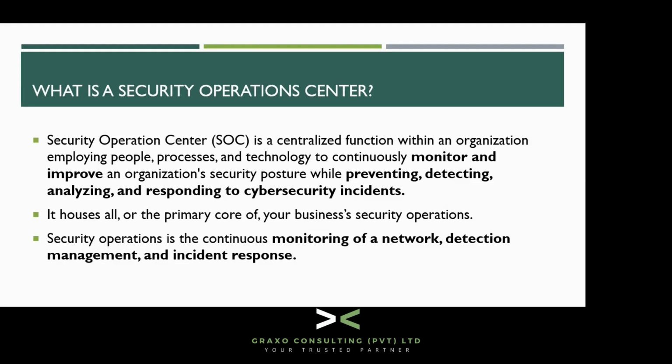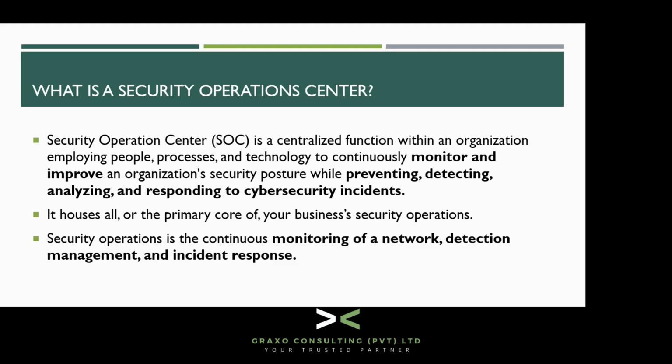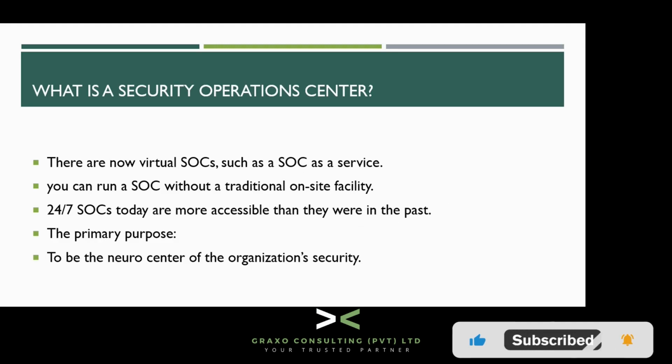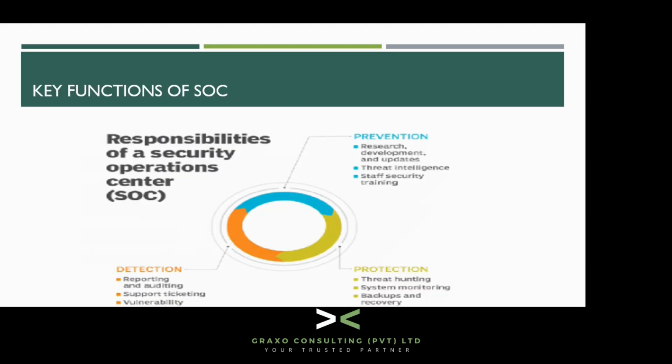So is the concept of SOC clear? That is, what is SOC? If it's clear, then we will move to the functionality of SOC. Okay, that's great. So this was the basic concept of SOC, that is, what is SOC.